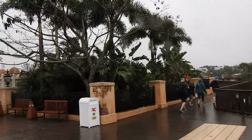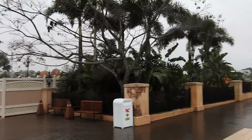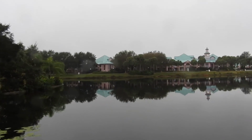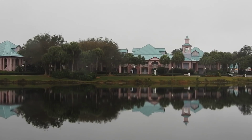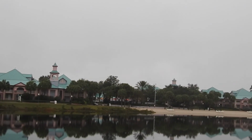There's the pool area right on the other side of those trees. You can see that's all right there. Still misting a little bit, but we got their lake. As with all Disney resorts, there's going to be a lake nearby. But like we said, this place is huge.